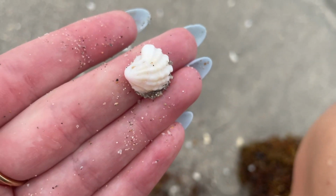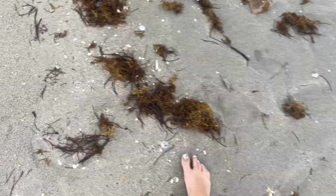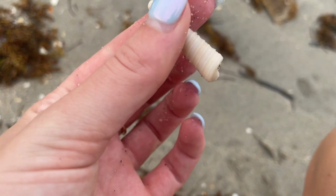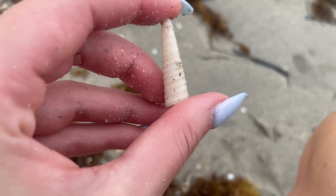Tiny spiny jewel box. Another one of those turret snail shells. If I am wrong, please tell me in the comments, guys.